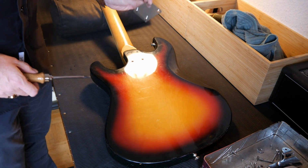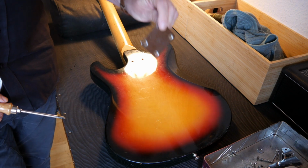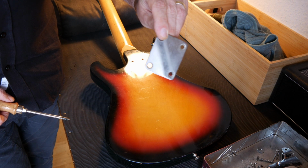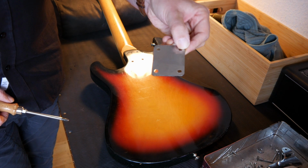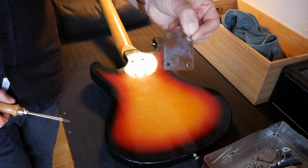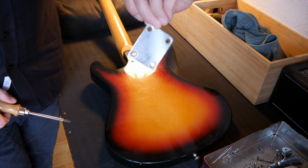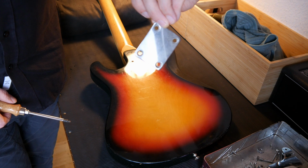Okay, so I'm gonna take off the neck plate, and as you can see, the neck plate also doesn't have a made in Japan engraving, which some Japanese guitars didn't have. Most of them had a made in Japan engraving in the neck plate.